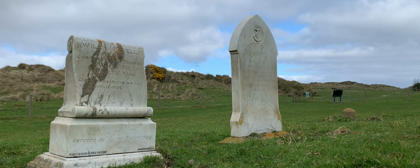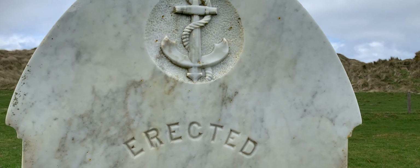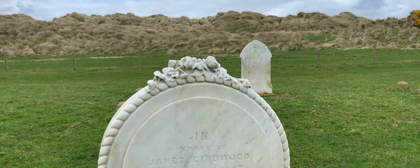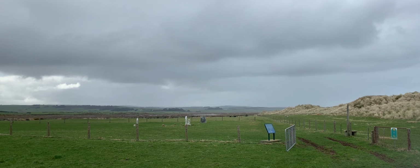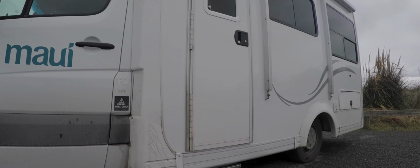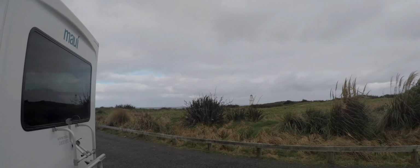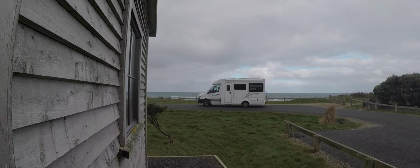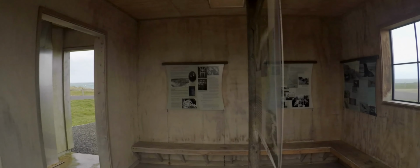Located here is the mass grave of many of those who died in one of New Zealand's worst maritime disasters. Sadly, over 100 lost their lives off this coast in 1881. Here at this reserve is a nicely maintained building with some of the history of the lighthouse and its keepers, and some facilities.